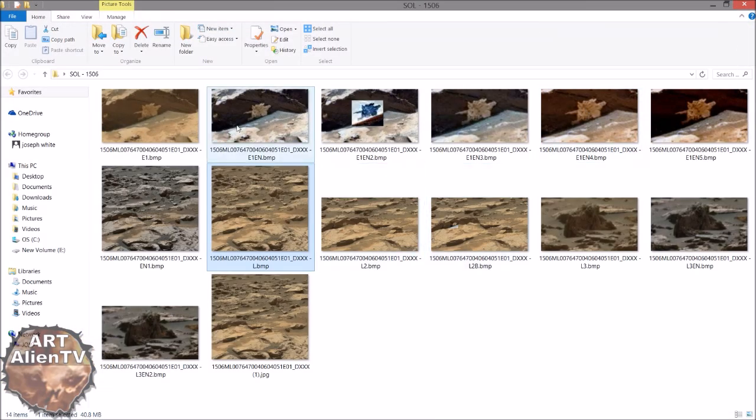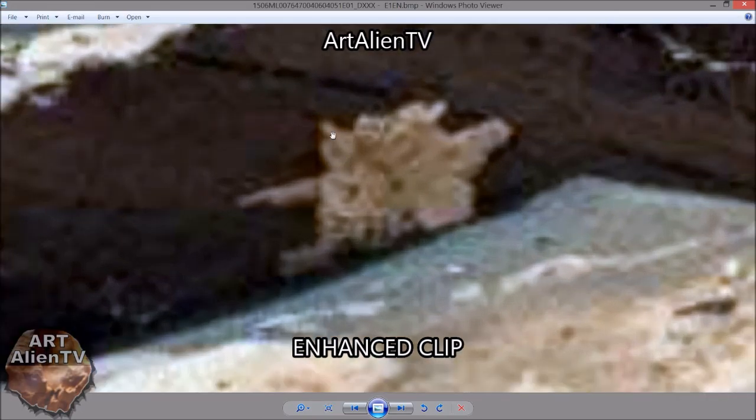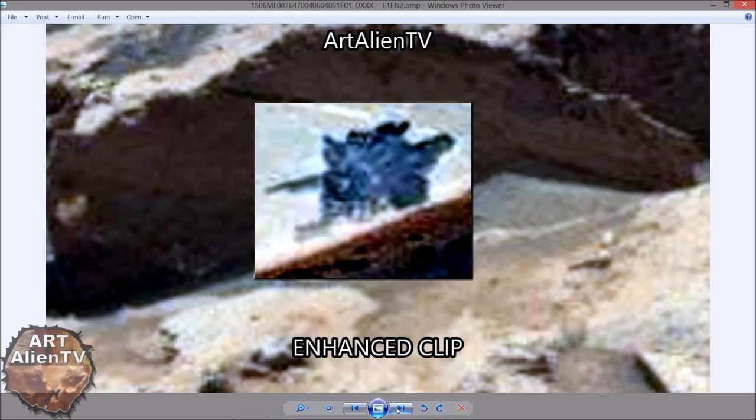Before we carry on, I will show you an enhanced version of that. There we have it, and you can see it has worm-like structures to it here, okay? And this appendage thing sticking out is coming from behind this bit. You can see a shadow there, okay? Now, could that be down to image damage? Possibly. But most of the detail in this is not down to image damage.